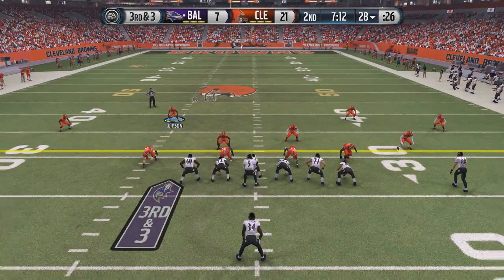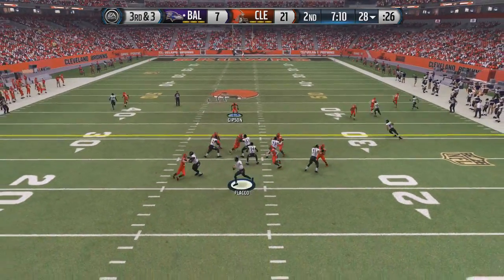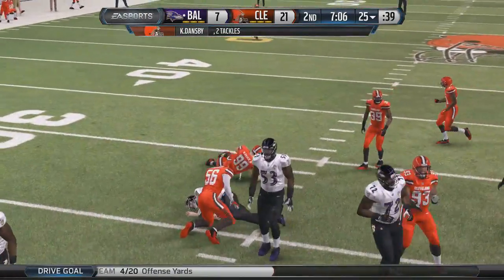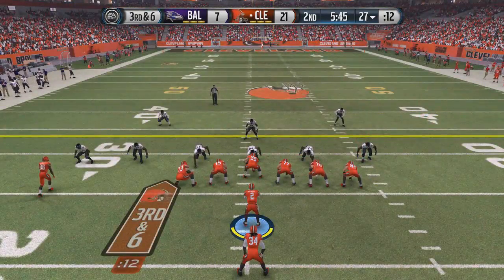Now Flacco on 3rd and 3. A potential 3-and-out here. He takes the snap. Flacco under pressure from Carlos Dansby, and he goes down. That's going to be a loss of 3 on the play, and the ball goes back to Cleveland.